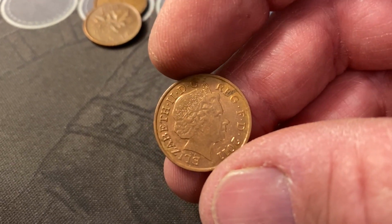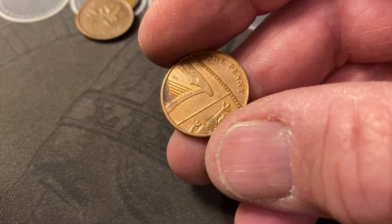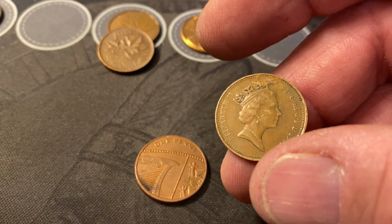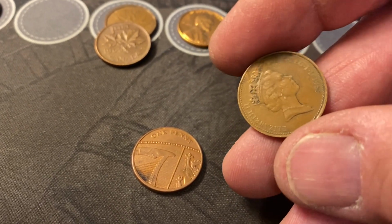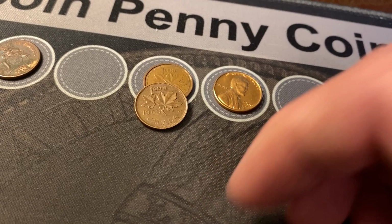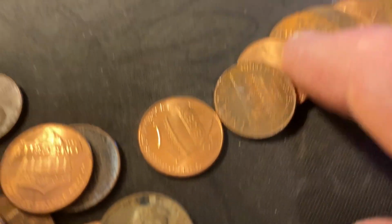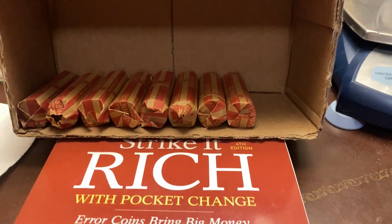I have no idea what that is. Elizabeth II, DG, FD, 2011, one penny. And this one here has Elizabeth, one penny. Well, anyway, I'll find out exactly what those are at the recap, and I'll let you know. And let's check here and see anything else in here. Wow, nothing else in this roll. Eight rolls to go. Let's finish this box up.